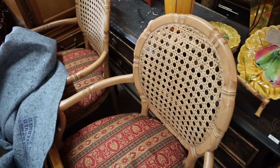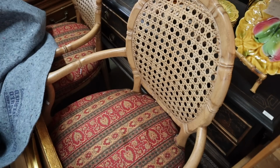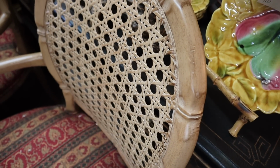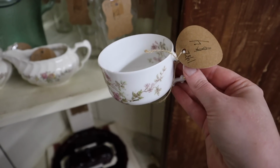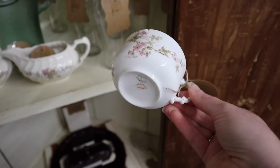I am in love with these caneback chairs. These are incredible. I wish I could remember the exact price, but I want to say they were around $160 or more for the set of two. They might have even been over $200. I really can't remember. I thought that I had a clip of it, but either way, they were just amazing, and I had to share them.